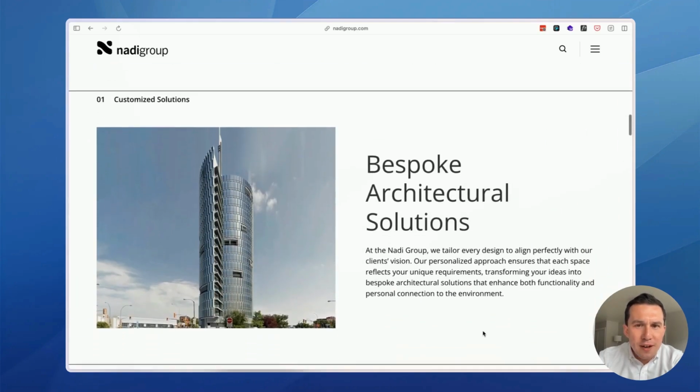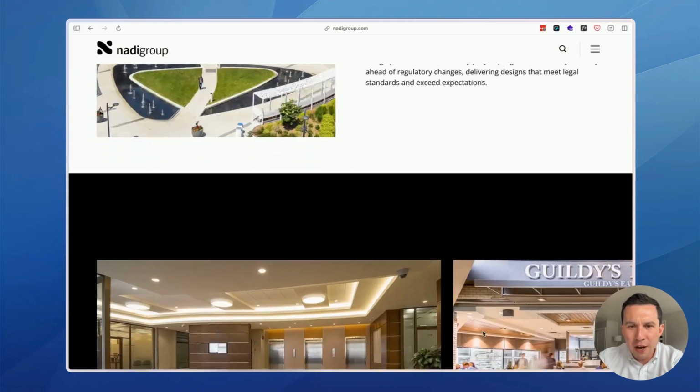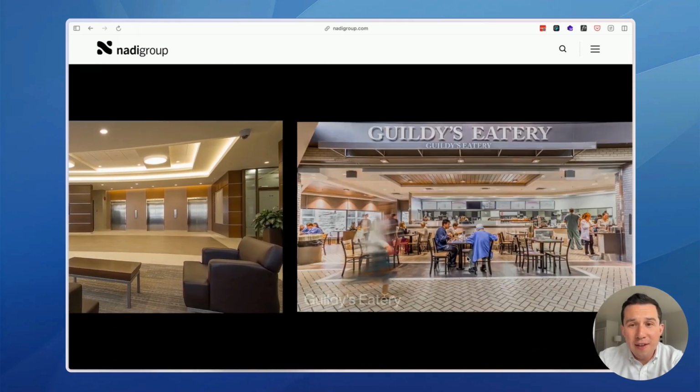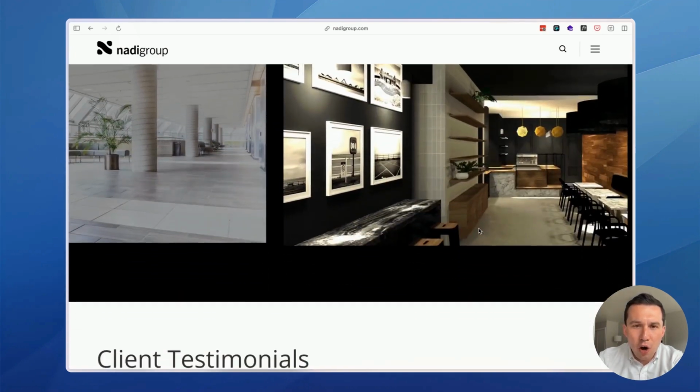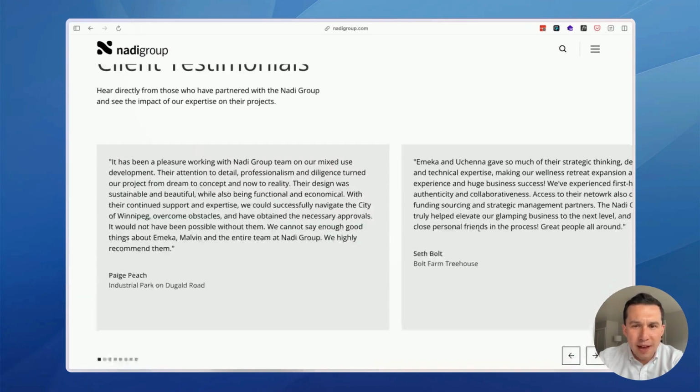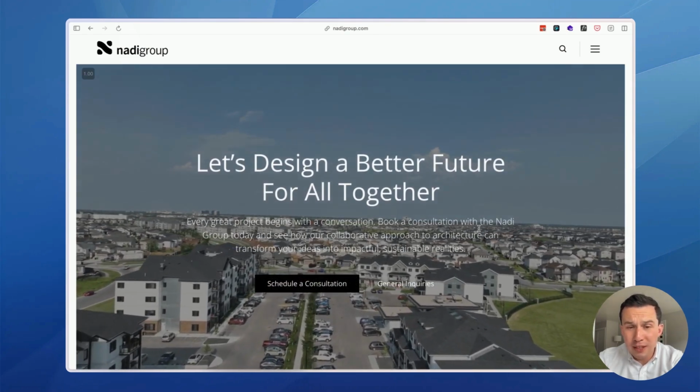Then we have different solutions they can provide here, and then we have a sticky section as well, just to make it a joy to scroll through. Then we have a horizontal scroll section linking to different projects that are on the website. We have testimonials, and then we have a CTA for people to get in touch about a potential project.